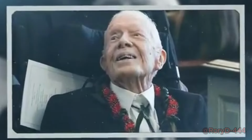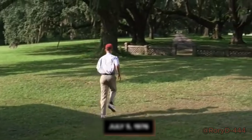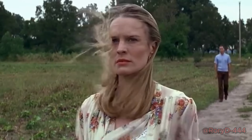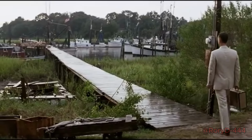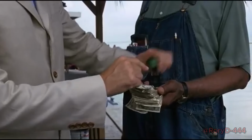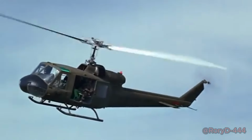According to the film's story, Forrest begins his epic run on what seems to be July 5, 1976, which is before Jimmy Carter assumed the presidency in January 1977. This creates a contradiction, as Carter wasn't yet president during the start of Forrest's run. This blending of timelines was done simply to insert Forrest into pivotal historical moments in a way that reflects his unintended yet significant influence on history.